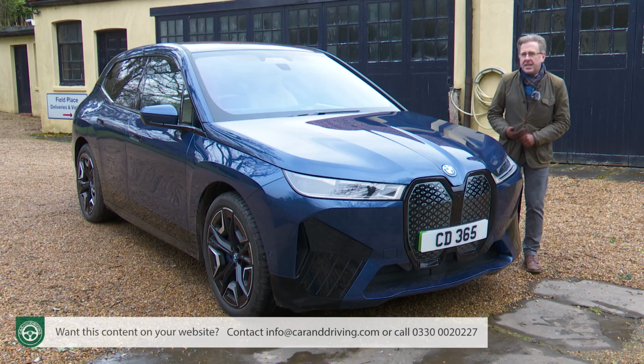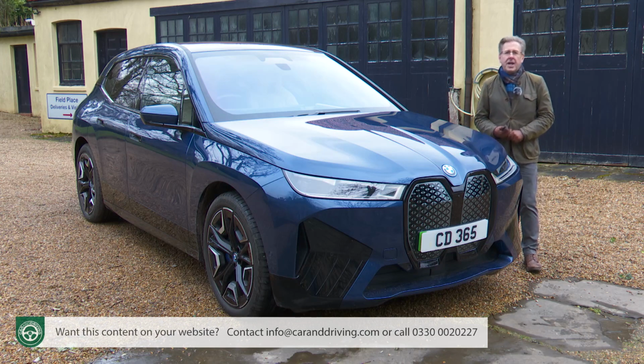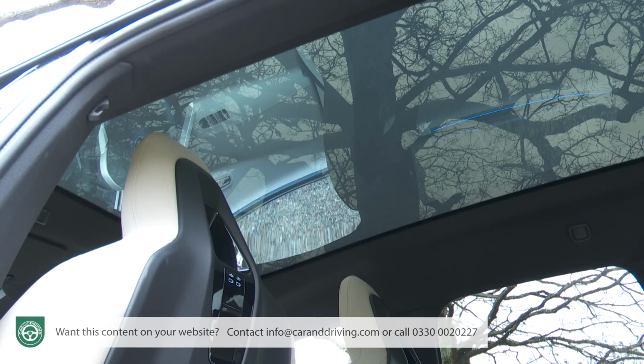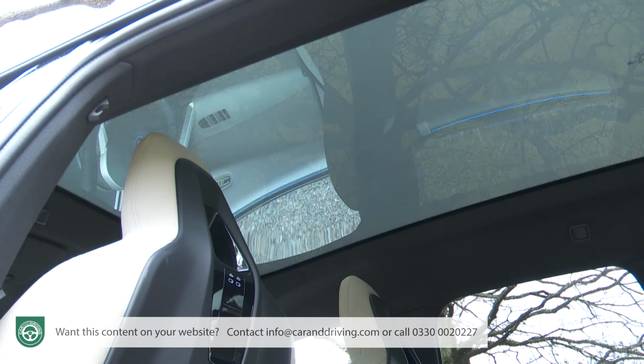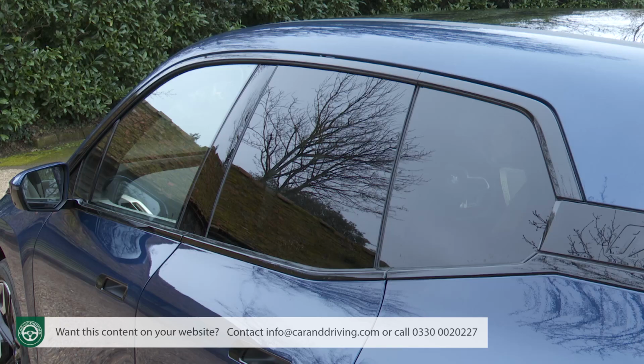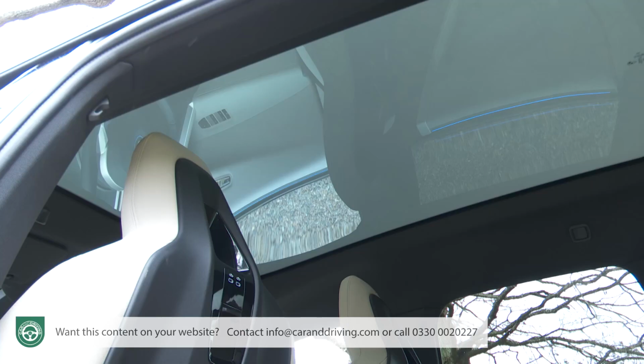We might be tempted to save any extra spend for this car's Sky Lounge pack, which for £3,500 more gets you a huge Sky Lounge panoramic glass sunroof, which is fixed, which you can turn opaque at the press of a button if the sun gets too bright. The Sky Lounge pack also includes sun protection glass and an anthracite headliner if your iX doesn't already have it.